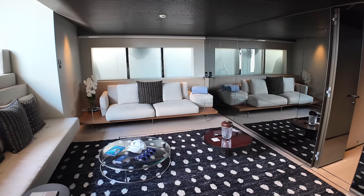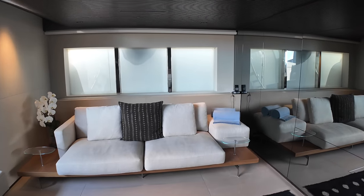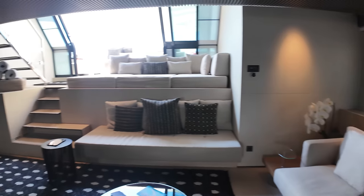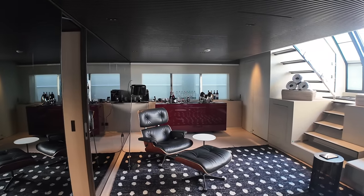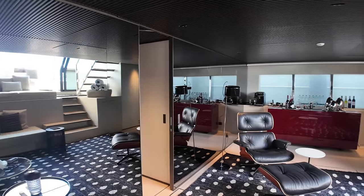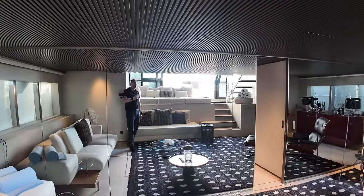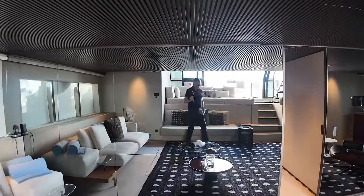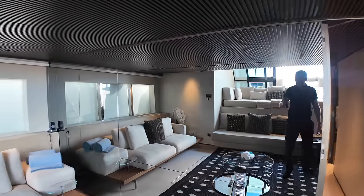So of course, over on the port side, we have a lounging area, and what a place to sit and check out the view. For those massive windows, both on the starboard side and over on the port side as well. If I back up here, you see on this huge bulkhead, there is actually a TV hidden in there as well. So if you're coming on board and you want to catch up with some sport, what a great place to sit and watch your favorite team.